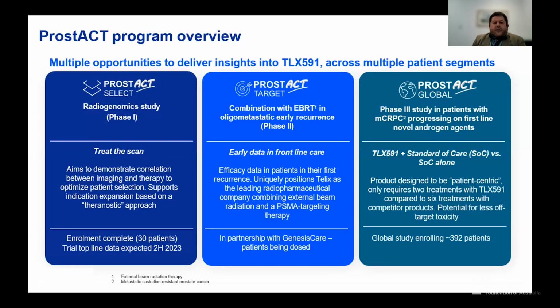So Telix have got 3 programs on, and I'm lucky enough to be involved in all 3. So the Prostate Select, we've just completed 30 patients, and we'll be reporting our data later this year. But this was really an early phase 1 trial just to have a look at the characteristics of this agent and work out the right dosing to use for future trials, and to make sure that it was safe in our hands. And in fact, even though it hasn't read out completely, there were no issues involved at all in that trial of 30 patients.